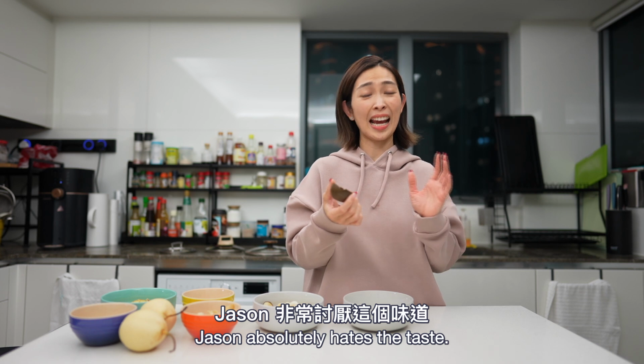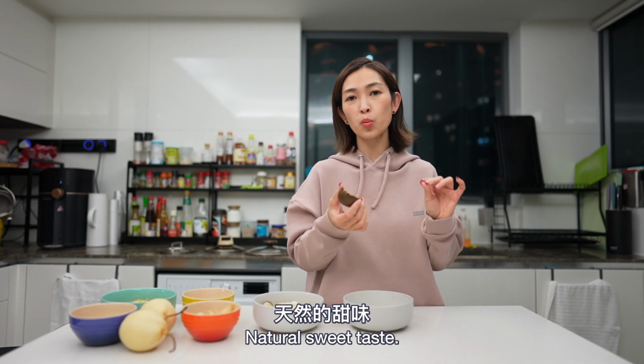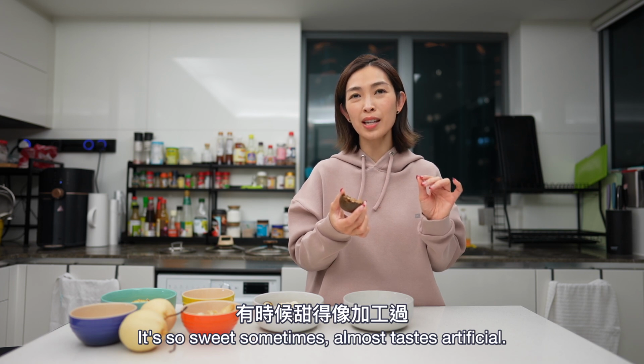Jason absolutely hates the taste, but it's really not that bad. It's got this sour, natural sweet taste, not like sweet and sour, just sour. Yeah, it's got a very natural sweet taste. It's so sweet sometimes it almost tastes artificial.